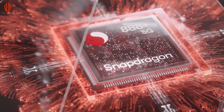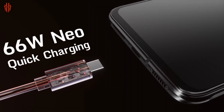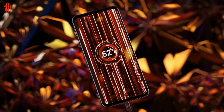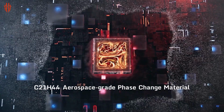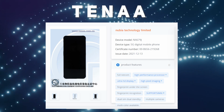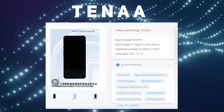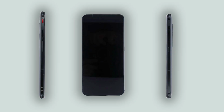There is still no official word from the brand on when this phone is launching, but because the Red Magic 6 of last year launched in March, we are expecting a similar launch schedule for the successor. The Red Magic 7 has already shown up on the Chinese certification agency named TENAA, and the listing on that website reveals the key specifications as well as the design of this phone. So in this video, let us talk about everything that we know so far.